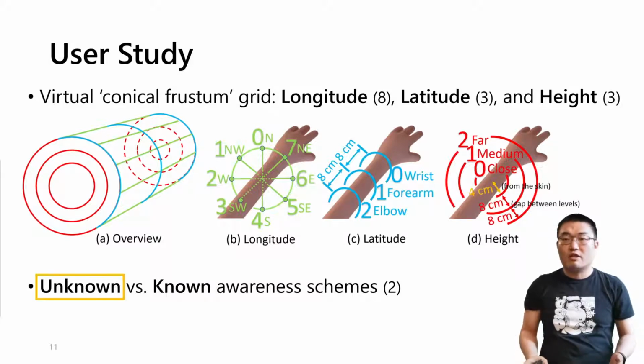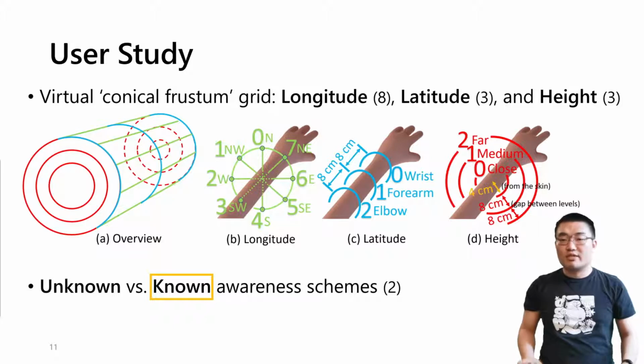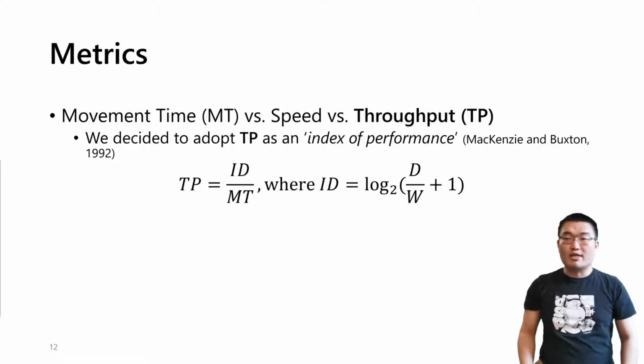In the unknowing scheme, the participant would need to first identify the target before performing her selection, and in the knowing scheme, the target location was visible prior to the trial start. We use this condition to simulate users who have different levels of experience using a particular app. We adopt throughput as an index of performance based on the actual starting distance, size of target, and movement time.